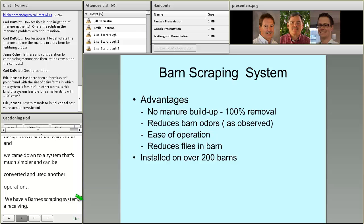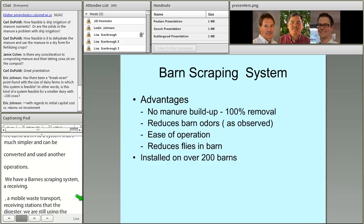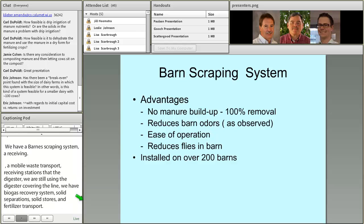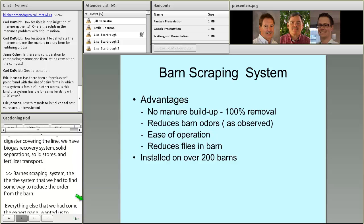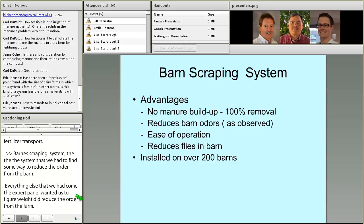The barn scraping system, this was a system that we had to find some way to reduce the odor from the barn. Everything else that we had, the expert panel wanted us to figure a way to reduce the odor from the barn. Previous to this, we were using a flush-style system, bringing lagoon water back from the anaerobic lagoons. Each site had 14 anaerobic lagoons and washing it out.